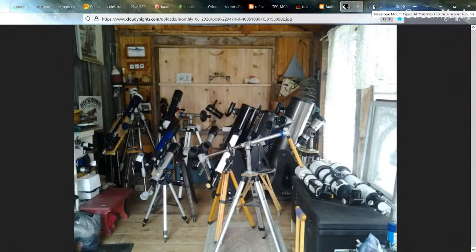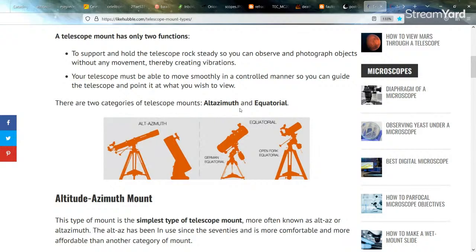So we'll talk about mounts next, because you probably need a mount to put the telescope on. And I really love a couple of articles I found about this, because they have a real nice basic breakdown. In this case, they say a telescope mount has only two functions: to support and hold the telescope rock steady so you can observe and photograph objects without any movement. And the other thing is your telescope must be able to move smoothly. I will emphasize smoothly, in a controlled manner, so you can guide the telescope and point it at what you wish to view. So basically there are two types as depicted here, the alt azimuth and the equatorial. The alt azimuth is somewhat easier to set up and use.